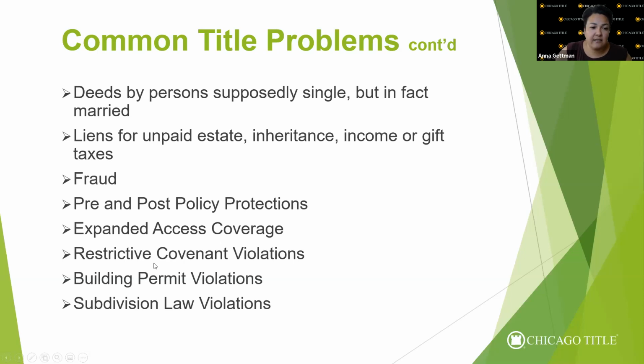Fraud comes in all forms, one way or the other. Pre and post policy protections, that is basically your title policy. Our preliminary is, we do date down the transaction, the property, right before we record because of that 2-week gap, and then the length of the escrow. So we have to shorten that gap. So anything that comes up at the tail end, don't be upset. It happens. People do go and record things once they find out that there's activity on a property.